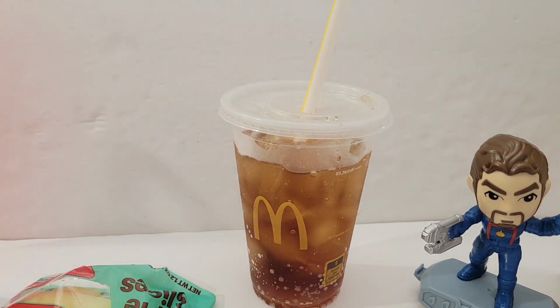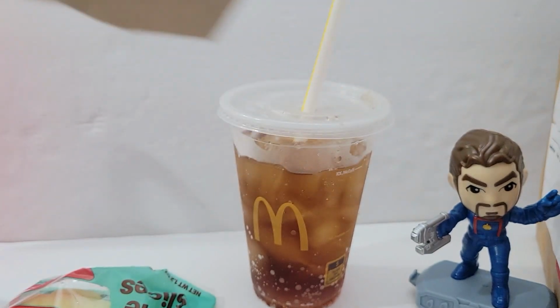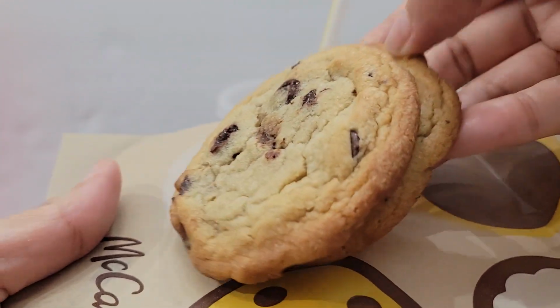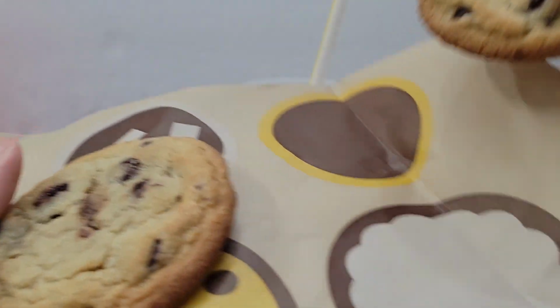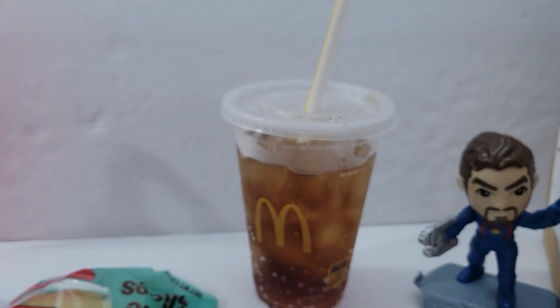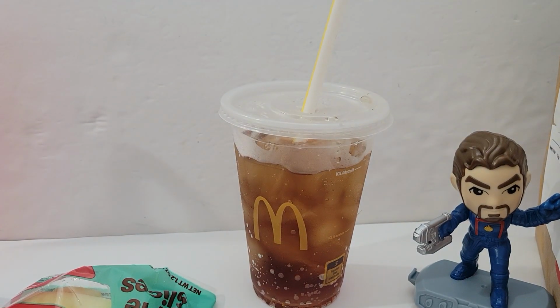Okay, last but not least, I got some yummy chocolate chip cookies and they feel warm. They actually brought them out when I was there waiting. Oh my gosh. 10 out of 10.